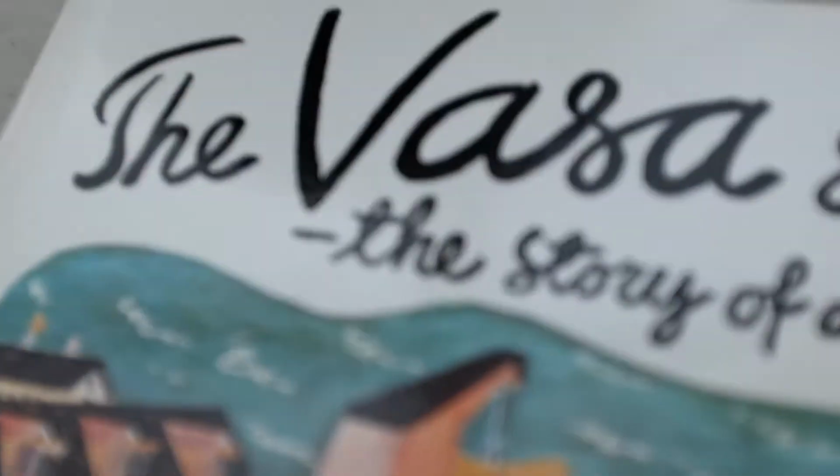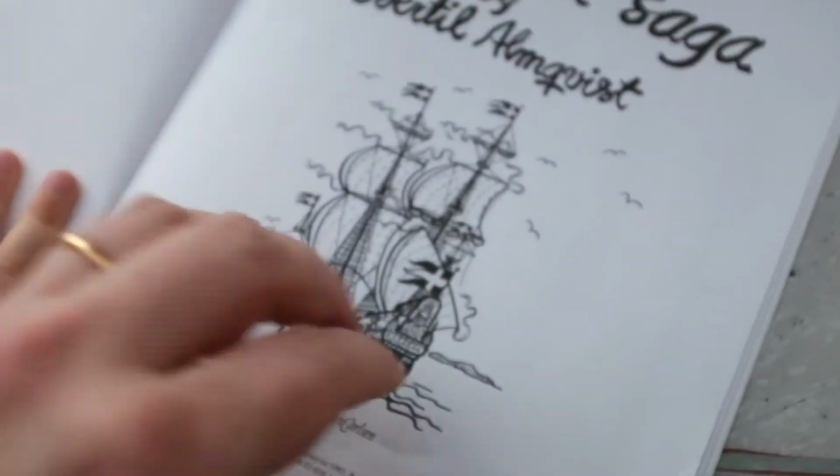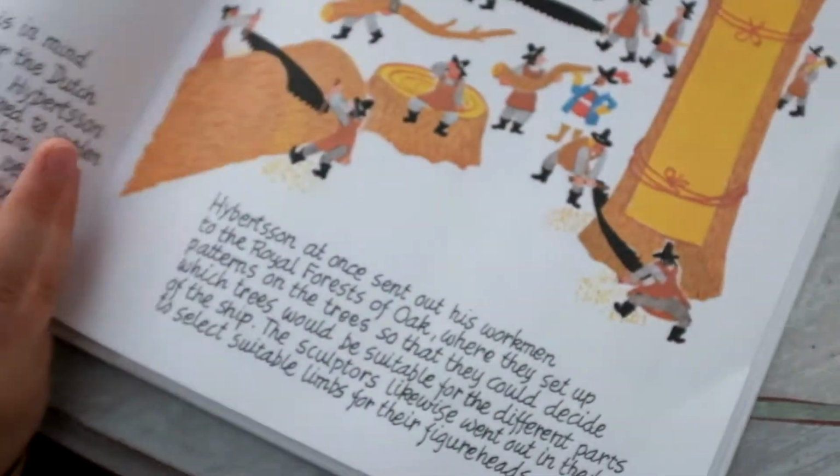Do you remember we got to see the Vasa? Let's see it. Do you remember we walked around on the crow's nest? Because they pulled the Vasa up from the bottom of the ocean. I think we also have a story about that boat. I want to read it and see if they have the Vasa story.